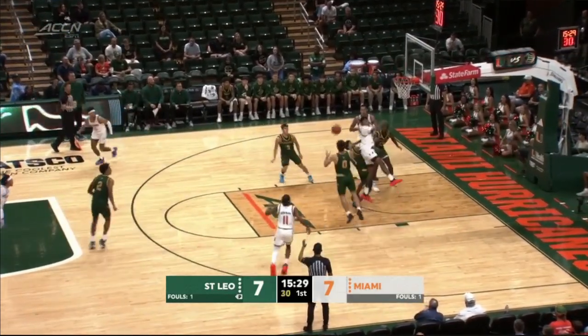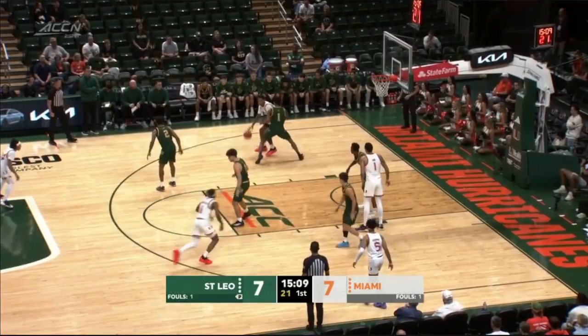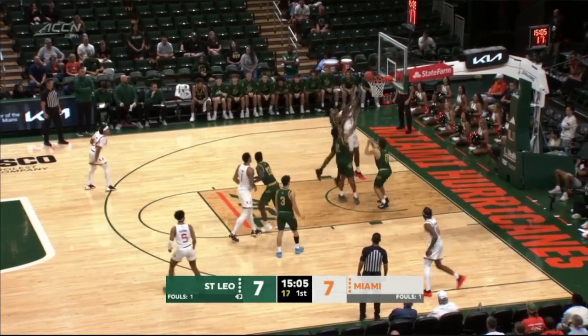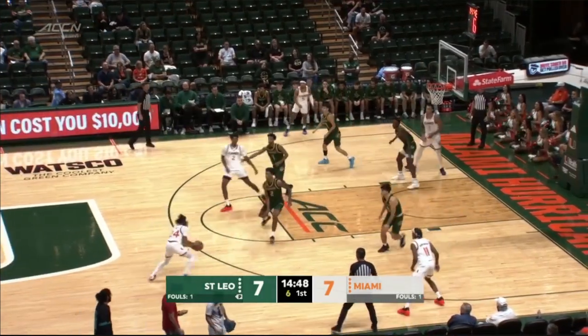There's Nigel Pack for 3, and a bit too strong and off to the right. Canes 100 players in the ACC portal this season. I mean, it's a total new age in college basketball, and it's one that I think we're all getting accustomed to. A little pump fake.